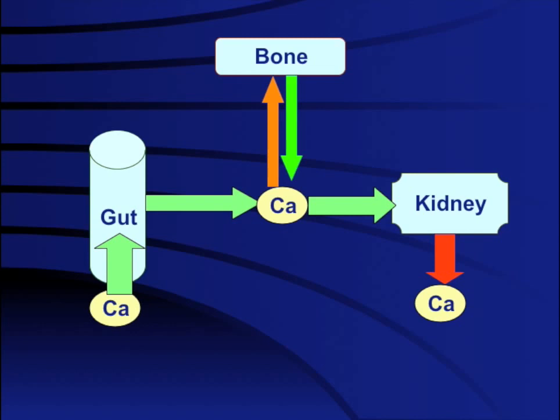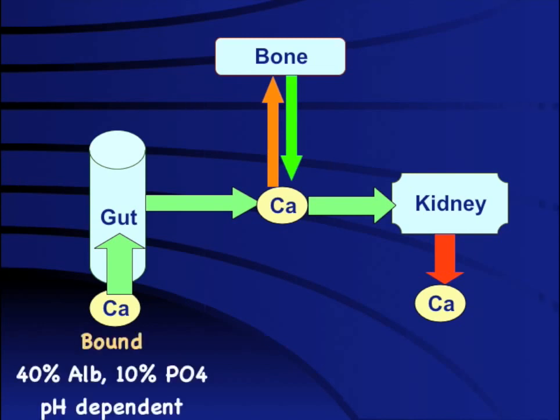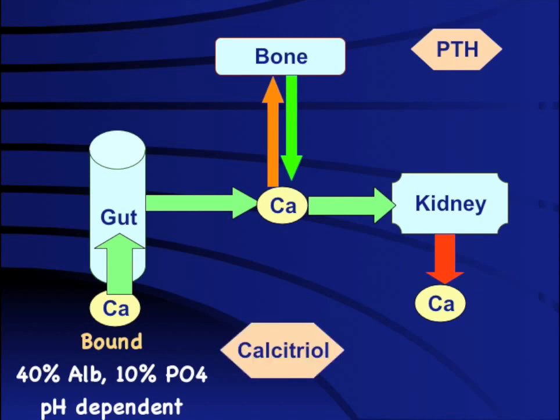And to control these 3 key organs, we have 3 players which play an important role, which include the parathyroid hormone and the calcitriol, which are the hypercalcemic hormones, and calcitonin, which is a hypocalcemic hormone. What we need to also understand is that a large amount of calcium is actually bound to the bone, and the serum calcium levels that we are detecting are actually not a true reflector as far as calcium levels are concerned.